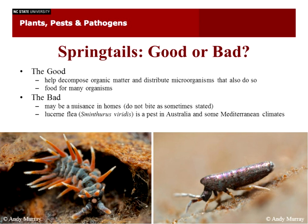But it's hard to say whether it's something that's a contact allergy from dead bodies of these springtails, or something that's inhaled in the air that could cause that. And if they have a moisture issue, there could be other issues as well. So I don't think it's very clear exactly, but I would say there's really no way they bite, and they really don't come into contact with people very often.